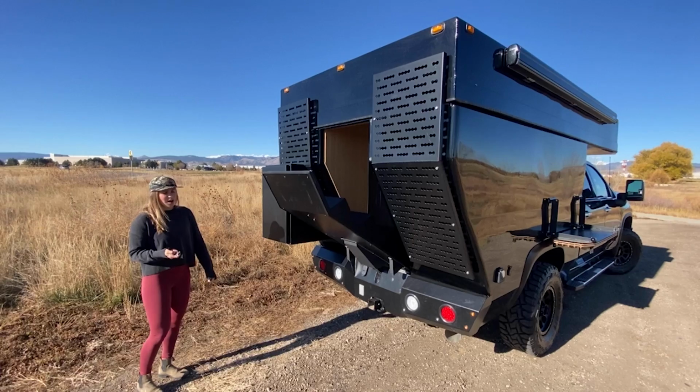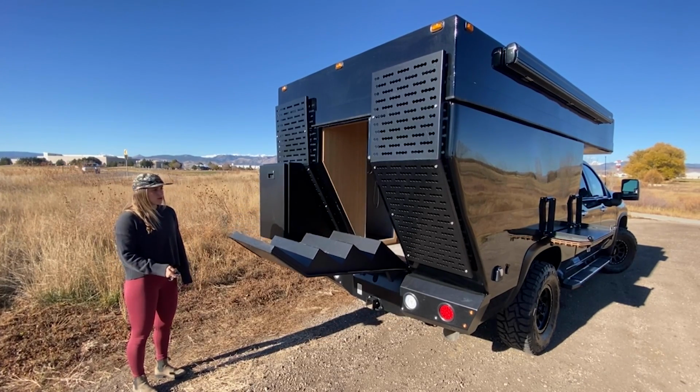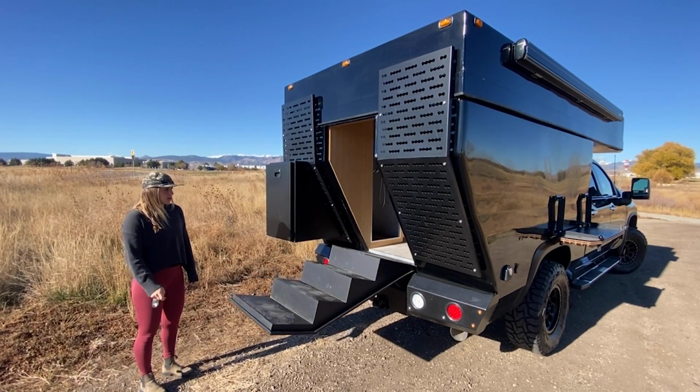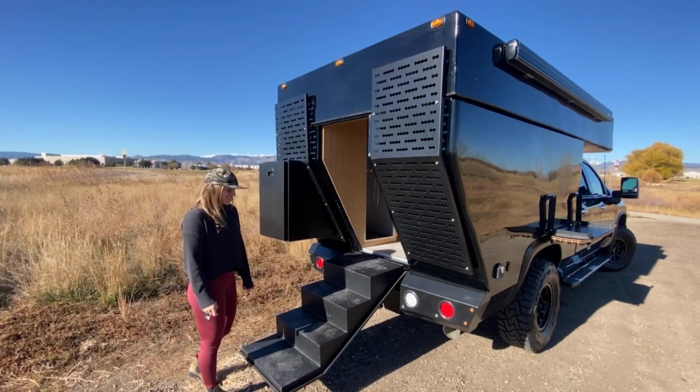Whenever you're ready to hop in, you just use your key fob that's attached to your keychain. It'll lower the doors. These, again, are custom made in-house. So we'll take it all the way down and then check out some of the cool features inside.